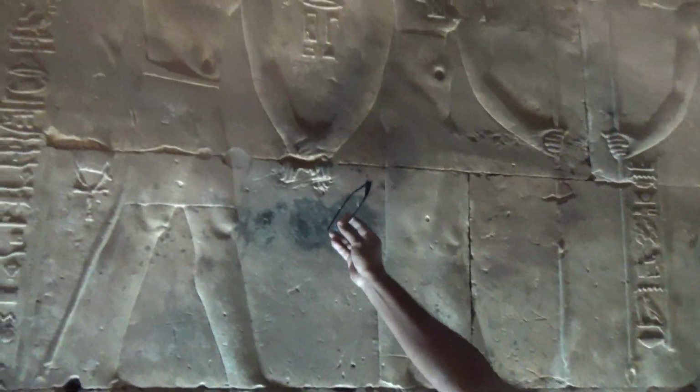If the king decided to build a temple, he couldn't just come and start building a temple. He had to go through the procedures, and here we see the goddess Hathor holding hands with the king, introducing him to the god Horus, the falcon-headed god, as if she was saying, well, my husband, the king here, is going to build you a temple.